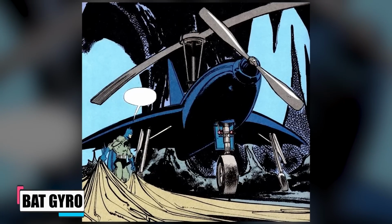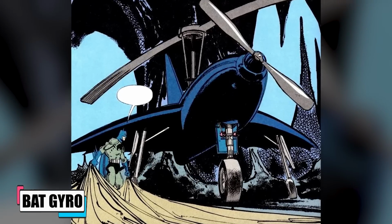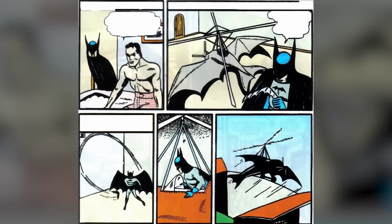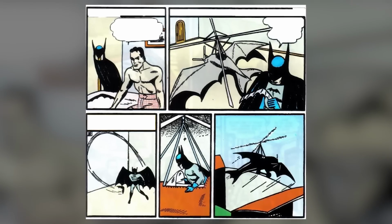Bat Gyro. One of the vehicles with the weirdest name in Batman's arsenal, the Bat Gyro was used by Batman for stealthy operations. The aerial device had an autopilot system that allowed it to hover over locations for a long period of time and fly over a long distance. It also had a ladder installed within it, which was retractable.